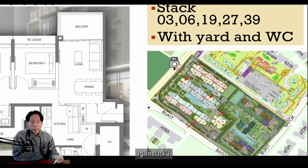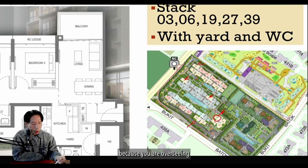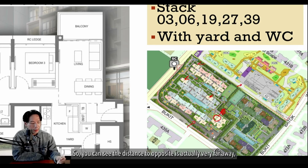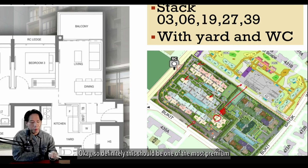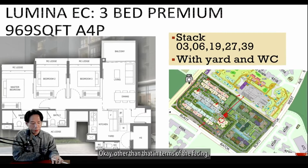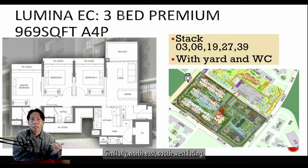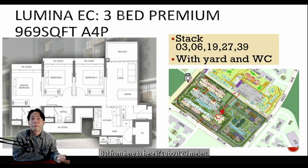Okay, again, stack 3 would definitely be, in my opinion, of the highest price, because you are overseeing the facilities of LWV, so there will not be any blockage. Tennis court of LWV. So you can see the distance to opposite is actually very far away if you are going for a mid-floor to a higher floor unit. So definitely this should be one of the most premium in terms of the per square foot pricing. Other than that, in terms of the facing, similarly, northeast, southwest facing. Distance between each blocks later I will touch a little bit more, but from here to here it's about 20 meters lah.